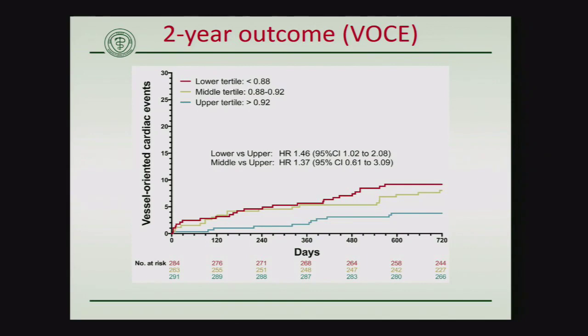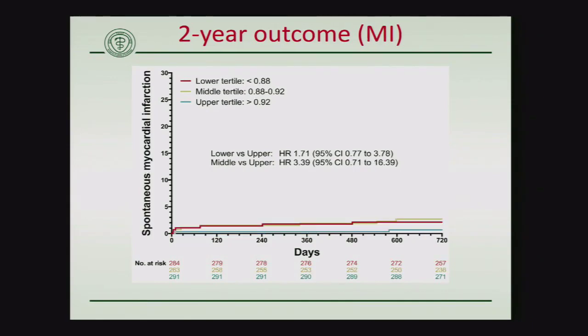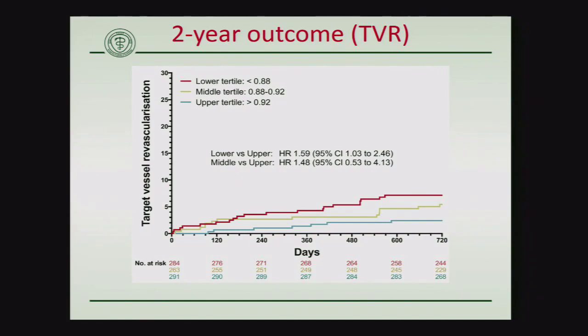This difference was not driven by difference in death, which was low in all tertiles and not statistically significantly different, or myocardial infarctions, which were again infrequent and not statistically significantly different among the three tertiles, but it was solely driven by target vessel revascularizations, being statistically much more frequent among those with a low tertile, with the lowest tertile less than 0.88, as compared with those in the highest tertile, anything above 0.92, and again the middle tertile came in between.